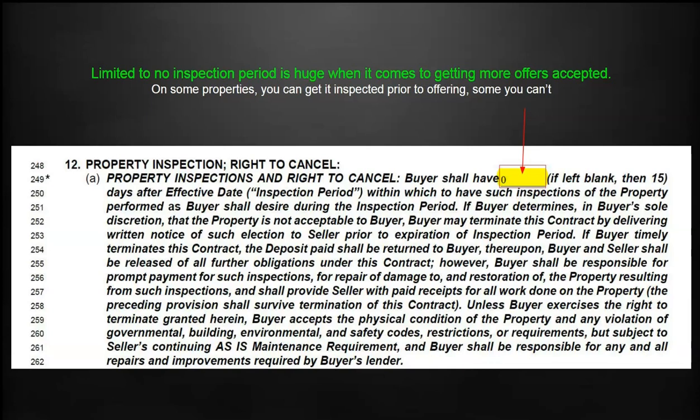But when you start getting to 5 and 3 and 0, then you're going to really, really get more offers accepted. One of my biggest clients, one of their biggest things is inspection days. They'll discount. I mean, they'll slash pricing. It blows me away sometimes to see how much they will, but they will slash pricing for limited inspection days. So it's a huge factor. And it's another thing that so many people screw up on. Do not leave it default to 15 days.